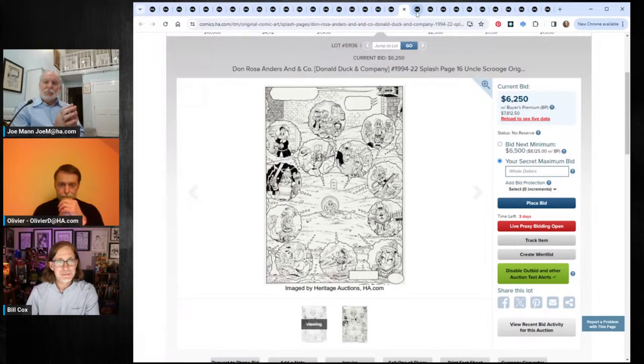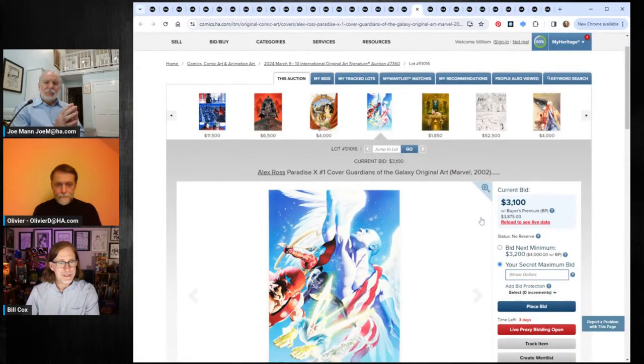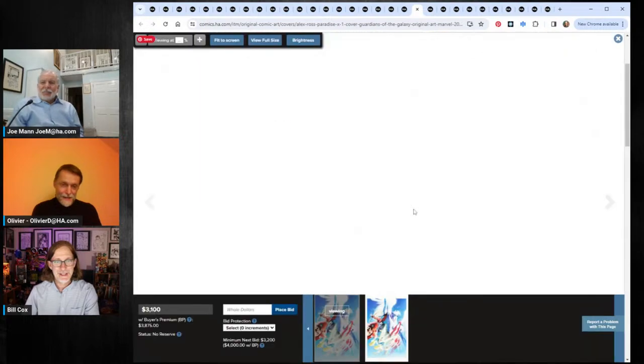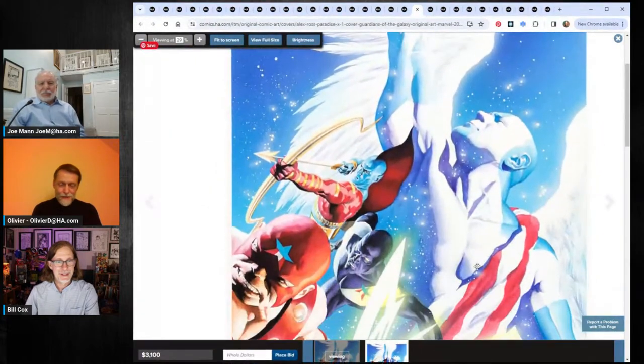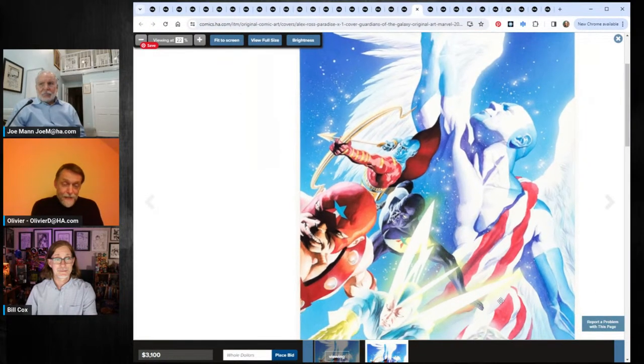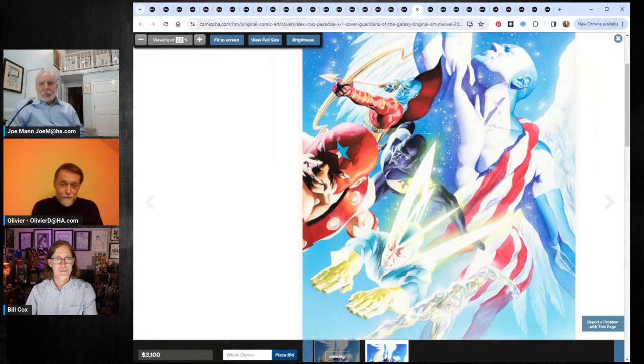Then Alex Ross. What would an auction of this caliber be without an Alex Ross in it, right? That's a pretty nice cover. I was very happy to have it for the auction. Number one, with the Guardians, the original team, and the realistic style of Alex on this.